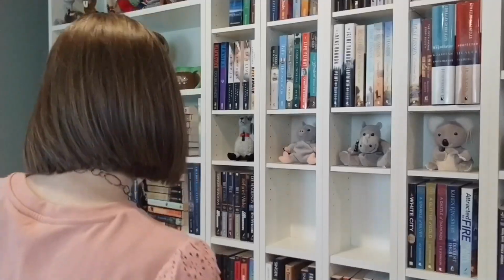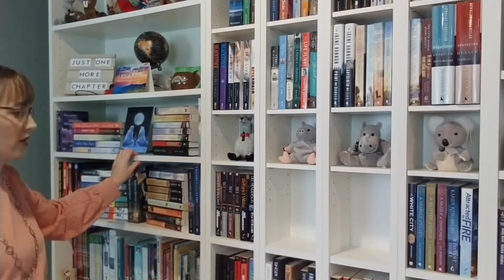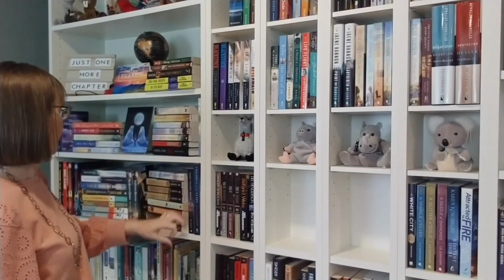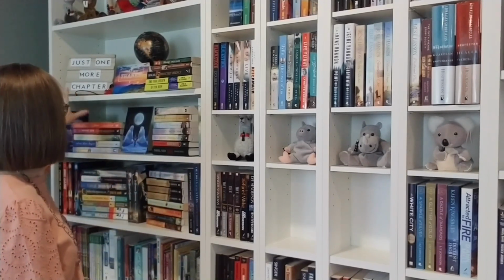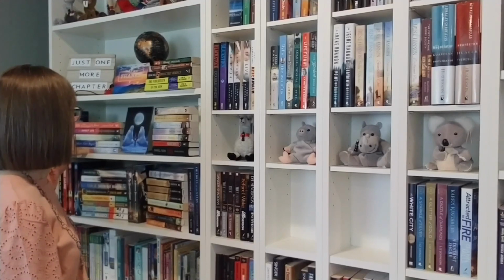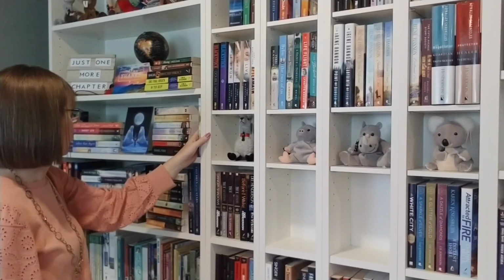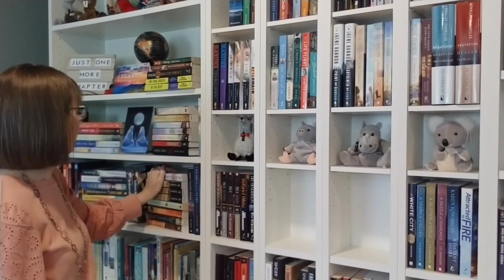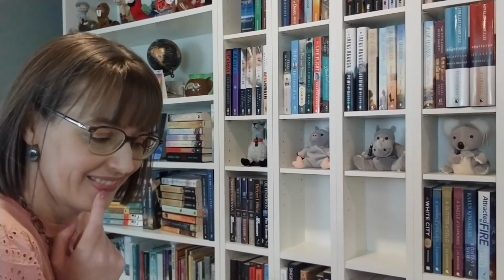If I buy books, because right now these shelves are pretty stocked. Right now, this is historical, this is suspense, this is contemporary, and contemporary, and historical. Well, this is so mixed up, because that should be down there. Okay, I feel like I've created too much space now, which is not a bad thing, because it means I can buy, right?